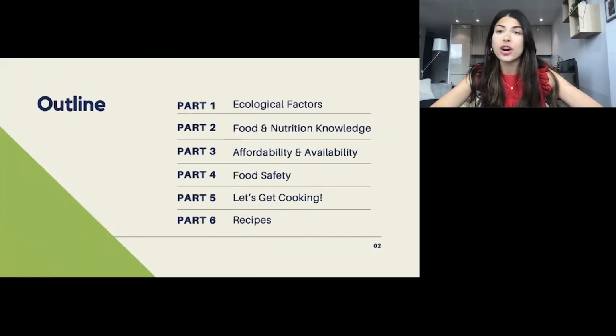First, we're going to start off by talking about some ecological factors, so social and environmental factors. Then we're going to talk about food and nutrition knowledge. We're going to touch base on some health benefits of kidney beans. We're then going to move on to the affordability and availability of them. And then we're going to talk about a little bit of food safety when preparing them before we move on to the actual video of the recipe. And then at the very end, I have some links for other recipes where you can use kidney beans as well.